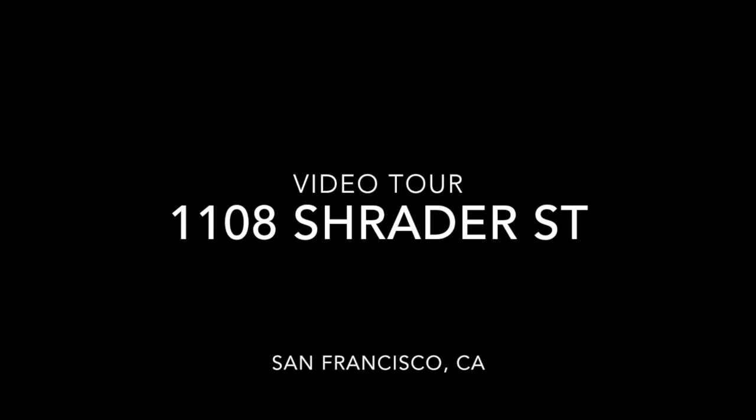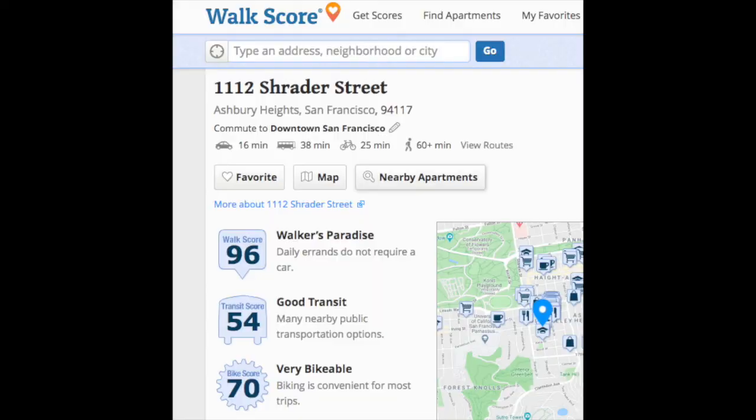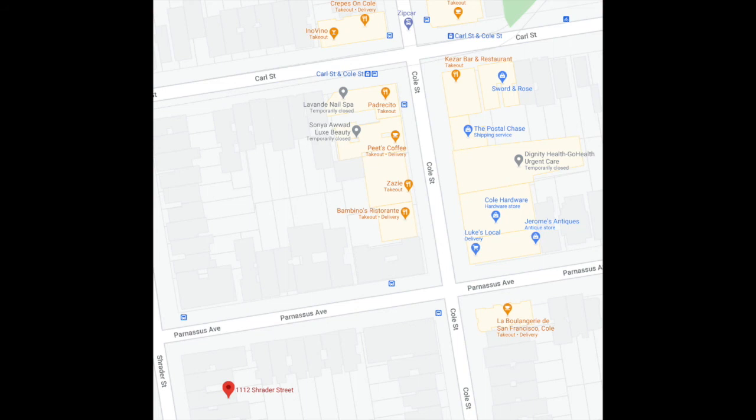Okay, fantastic. This is located in the highly desirable Cole Valley neighborhood. Surrounding neighborhoods are Golden Gate Park, Haight-Ashbury, and Forest Knolls. We've got a walk score of 96 at this location, and it's only one block from Cole Street, which has great food, drink, bakeries, a hardware store, all kinds of amenities and nearby conveniences.